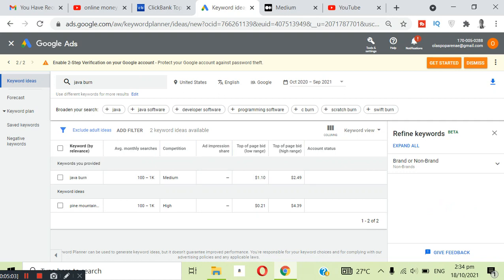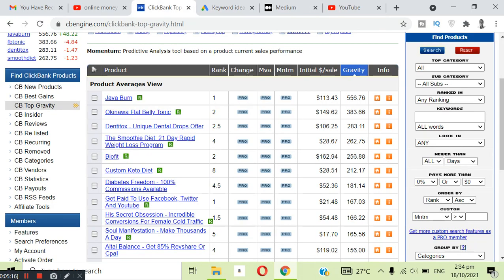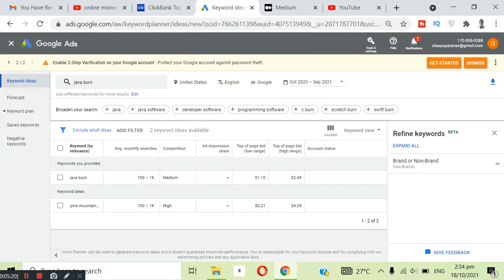I can see the top bid, that means on Google Ads. If you want to run ads on Google, this is the amount. If you want to rank on the first page, this is the amount you pay. It's still cool, still nice. Meaning this product, you can go for it. Because sometimes when you come over to top gravity, you still see some products where the competition is medium and low. You can go for this kind of product and write some good reviews.